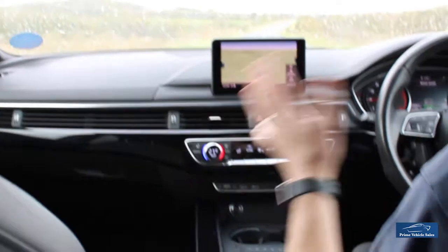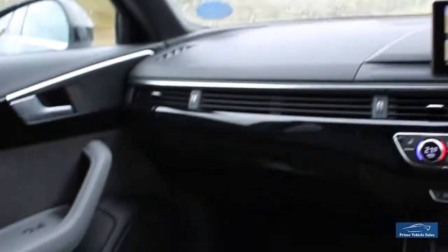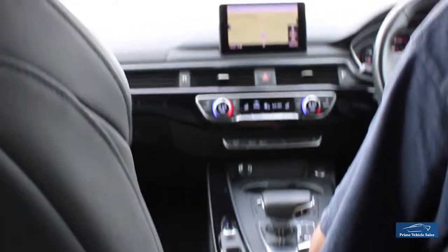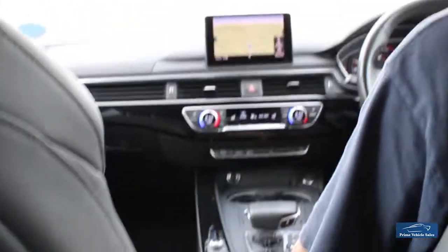No squeaks and rattles, nice and tight, gearbox is all really smooth, changing nicely, brakes are good on it, just slow it down. And I'm going to start crying because it really is raining now and I don't want to put the wipers on. But yeah, drives great, as all of these do.